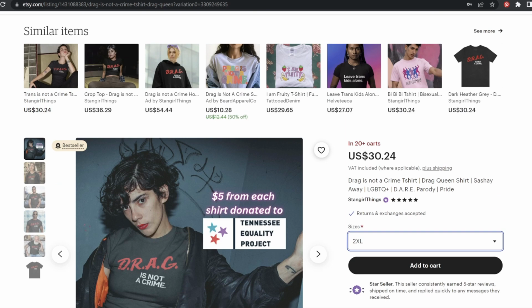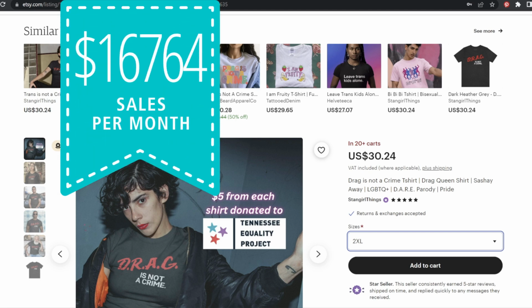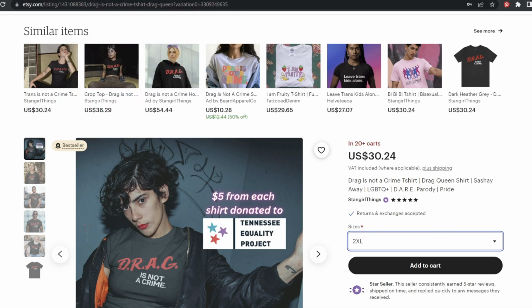We're going to stick with that $29.99 price point that I estimated because that's a pretty good average between the two, which would put their estimated monthly earnings at $16,764 a month. So we are really, really edging up into massive monthly revenue for one listing that is 4 months old. Like, so crazy to me.